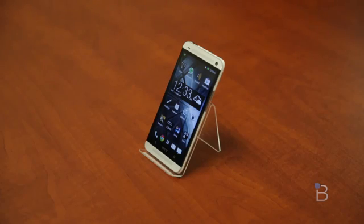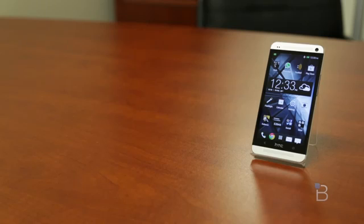So if you're worried about getting a phone or you want one that's really going to be outstanding to use, this is the one to get. HTC's slogan is quietly brilliant. And with this phone, they should be a little louder about it. Everything about this phone is incredible. HTC hit this one out of the park.